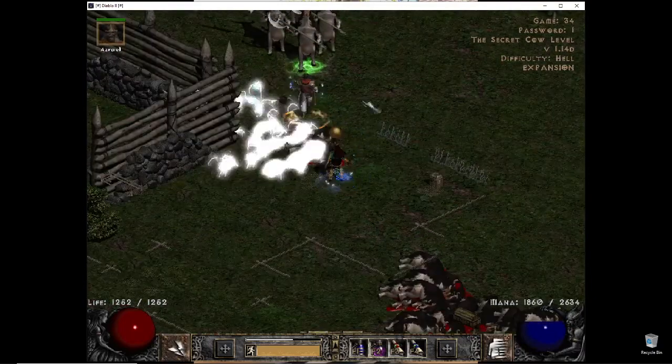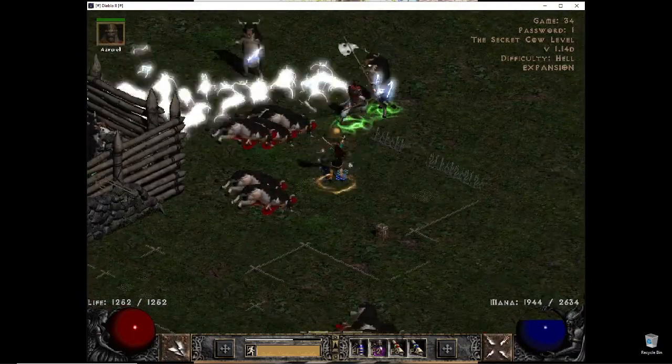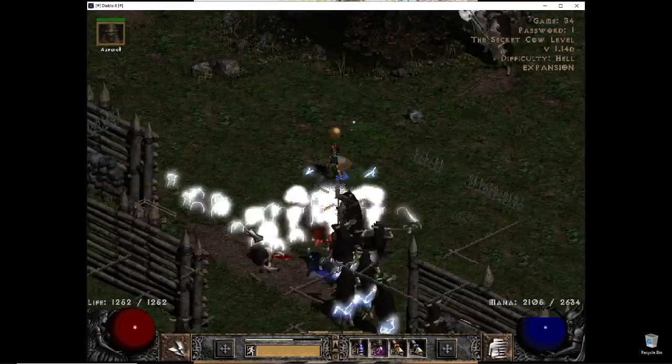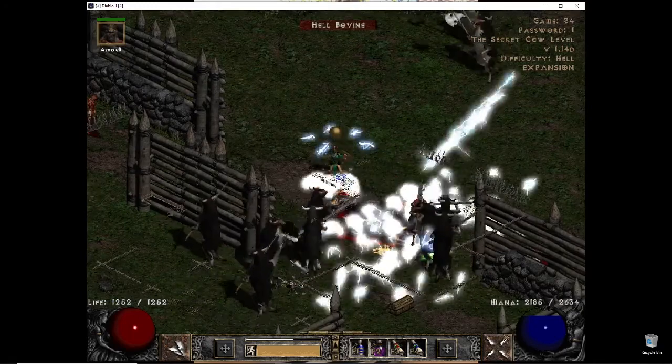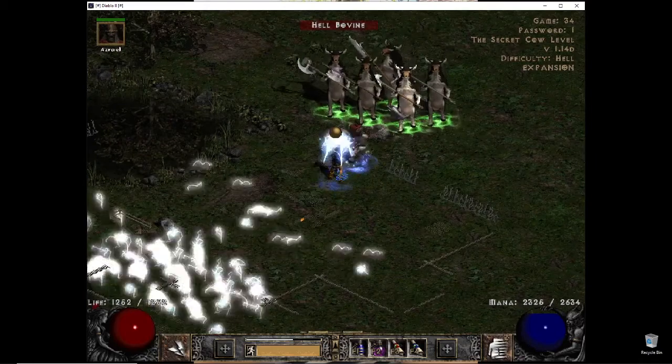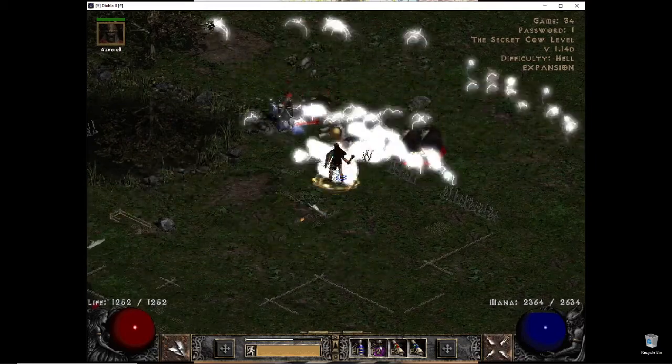And because I have energy shield, my mana of course will take the initial damage, and then it will go to my life after. So it's really nice in that sense too, where I have additional survivability.